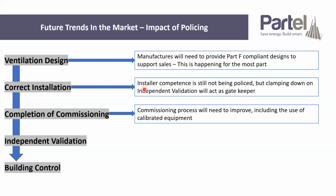I was chatting to Owen McGann this morning from 2EVA. He'd be a really active validator. He was telling me that it's super unfortunate, but he turns up on sites where people have really put effort into the commissioning. They've got their anemometer, they've tested all the flow rates, everything is perfect. But when he tests the flow rate with the same type of anemometer, the same brand, the numbers are different.